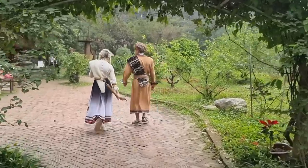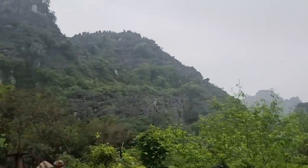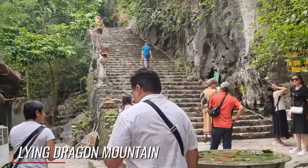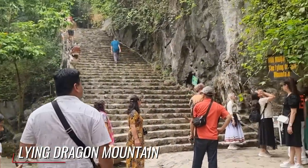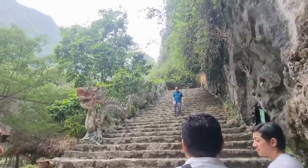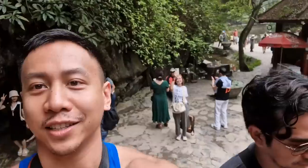Wow, look guys, you can actually dress up. See? And guys, this scenery is just so gorgeous. All right guys, so this is where our journey begins. 500 steps up. We're looking up and we're like, do we want to go up there? All right, let's go. Cardio.